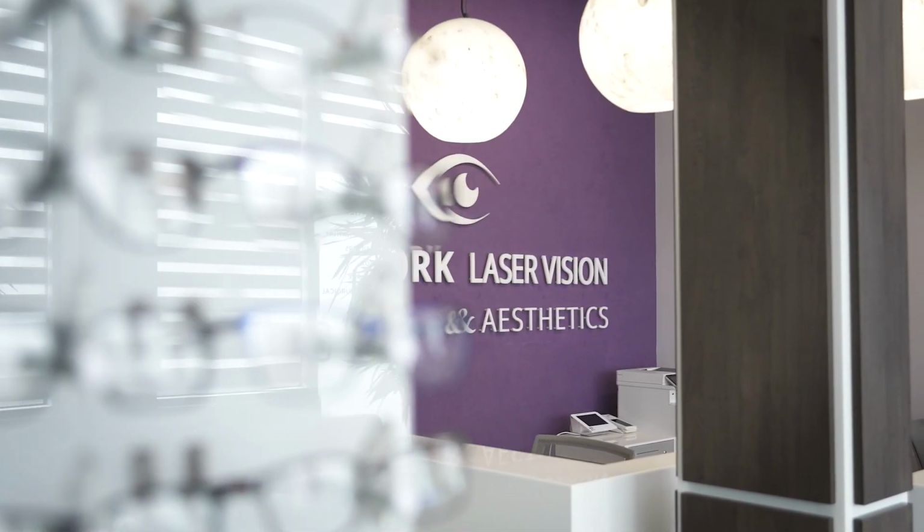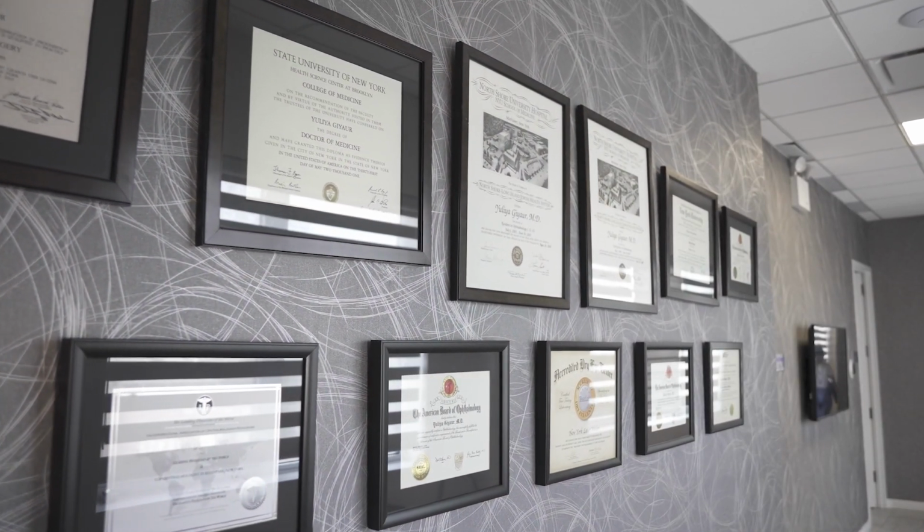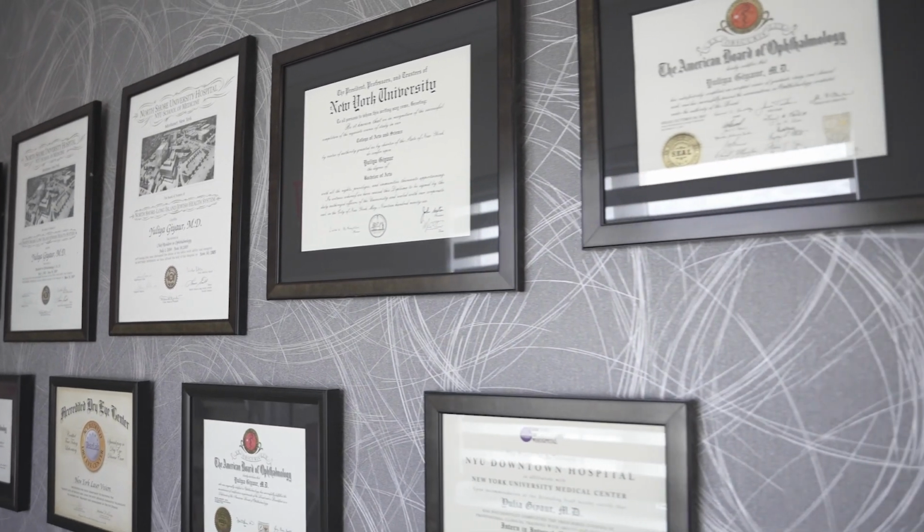So it's very important to pick the right eye surgeon, the right ophthalmologist for it. You want someone who has years of experience, and you want someone who can offer you the best of technology. There are so many advances out there now. You want someone who has experience with all those advances and will offer you the right things for you.